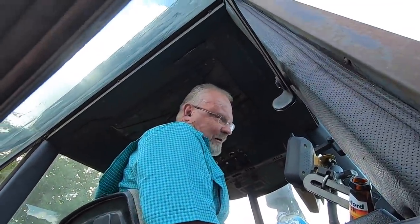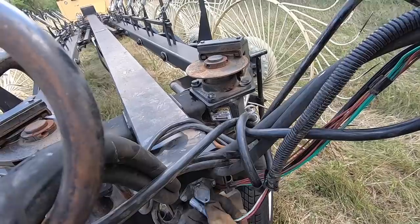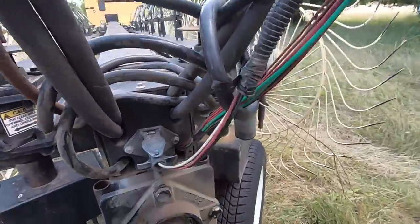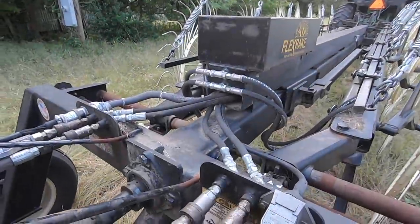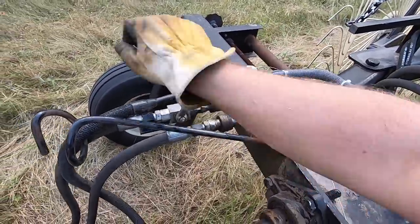Getting these gloves off sucks. Yeah. That's why I like these. Yeah, me too. That's the plug for the splitter in the back, straight to the remote. Time to get in travel mode. Alrighty, we're all set.